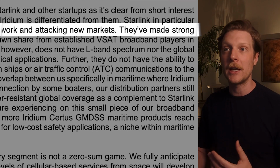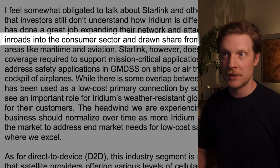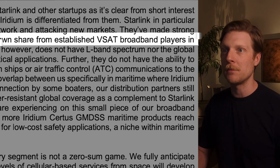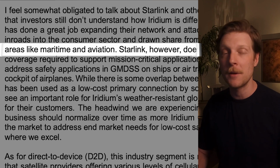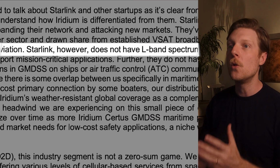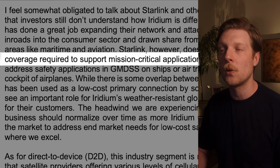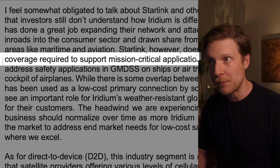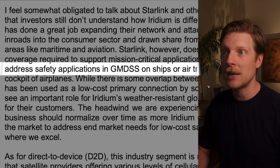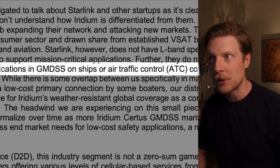They've made strong inroads into the consumer sector and drawn share from established VSAT broadband players in areas like maritime and aviation. Starlink, however, does not have L-band spectrum nor the global coverage required to support mission-critical applications. Further, they do not have the ability to address safety applications on ships or air traffic control. So there is some differentiation between these two companies that sets Iridium apart.